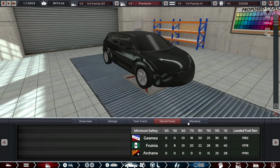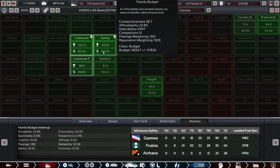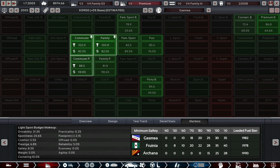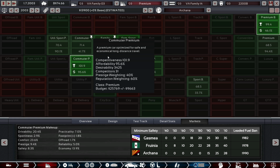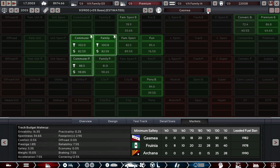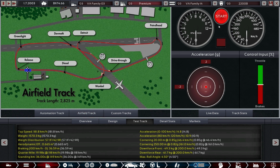Let's take a look at the markets. What are they saying? They say before the factory we are squarely within exactly what we aim for. And maybe in Ahana we are kind of in the premium segment. Yes, we are. Very good. And that's Gazmir again. Anyway, let's see how quick this is around the airfield test track.